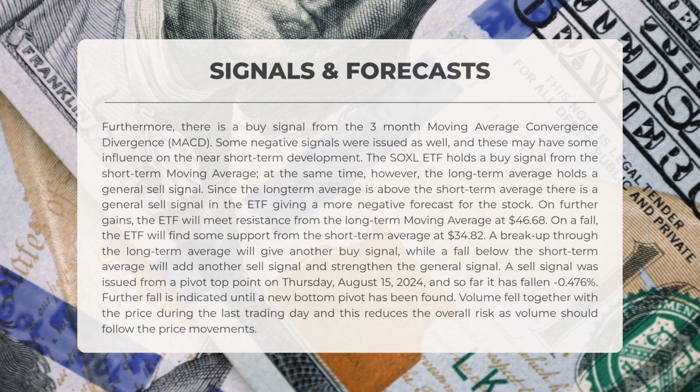A sell signal was issued from a pivot top point on Thursday, the 15th of August, 2024, and up to this point, the ETF has decreased by nearly 0.5%. Further declines are anticipated until a new bottom pivot is established. Notably, volume decreased alongside the price during the last trading day, which lowers the overall risk as volume typically aligns with price movements.